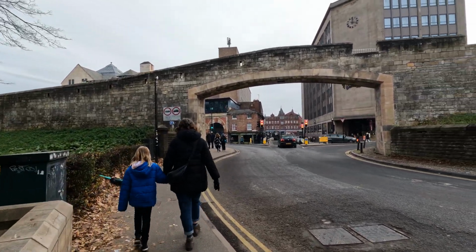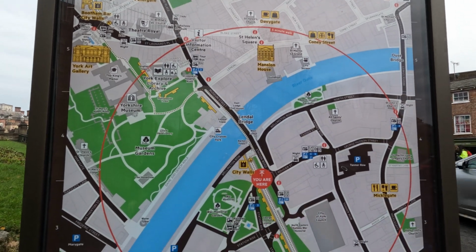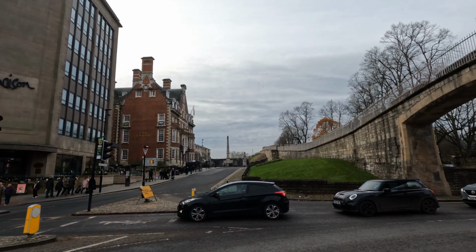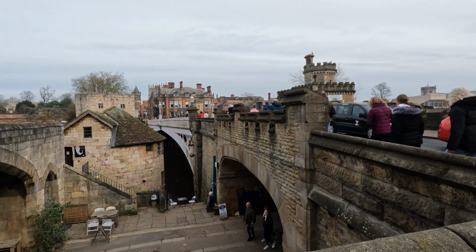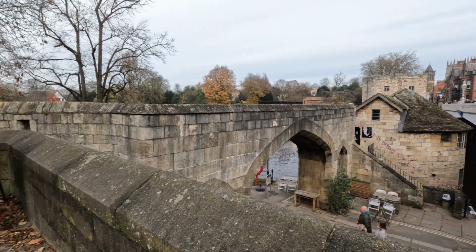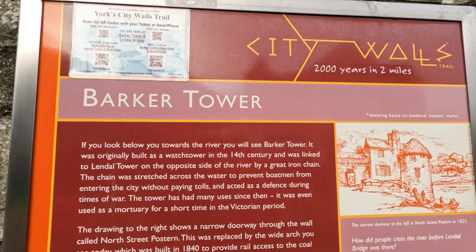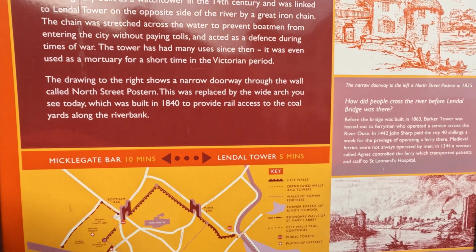York has the longest medieval town walls in England, and they were built mainly in the 13th century. A walk all around the walls would take about 2 hours, and they are free to access. The wall walk is usually open from 8 a.m. and closes at dusk, so unfortunately, that's very early for us because it is the winter time, and it gets dark very early.